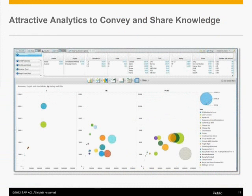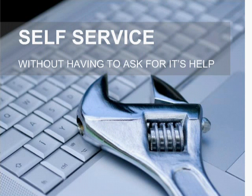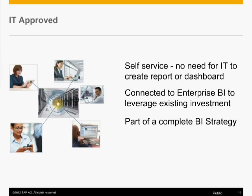So, as I mentioned, maybe too much, it's really the concept of self-service. You don't need to ask IT for help. IT will need to deploy the product and things like that, but you will not have day-to-day needs from IT. So if you want to create some report, dashboard, visualization, you will do that through self-service. It's the most self-service tool we have.